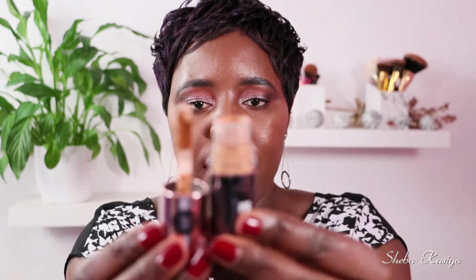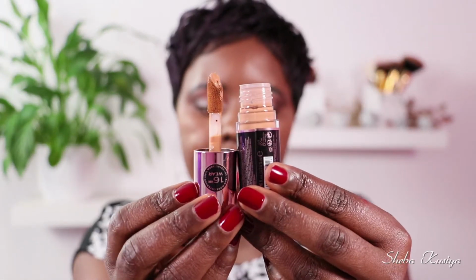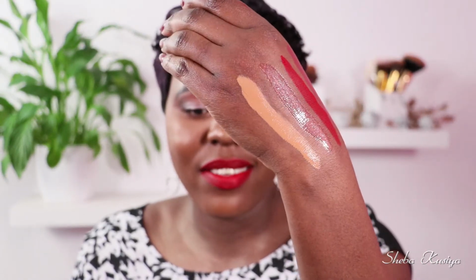So that is that. Oh, by the way, the shade I use is C12.5, and it looks like this. That's the color. Should I actually swatch it for you next to the foundation? It's this one right there. So that's how it looks, and it looks beautiful underneath my eyes. By the way, I'm going to get more of those shades because it's just amazing.